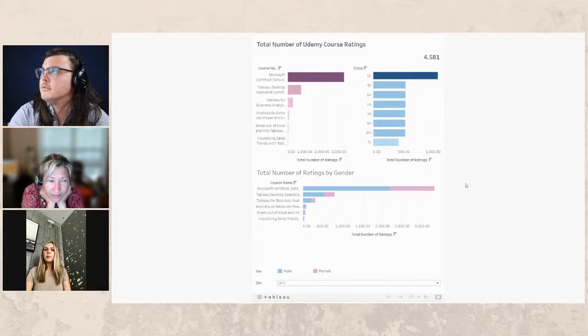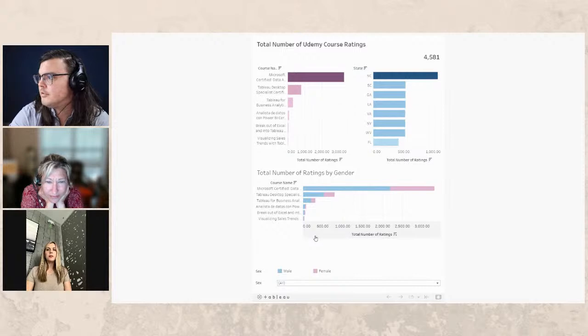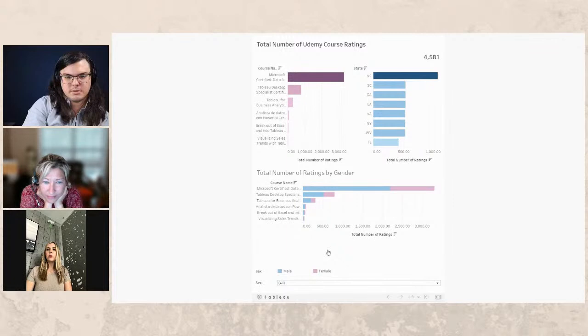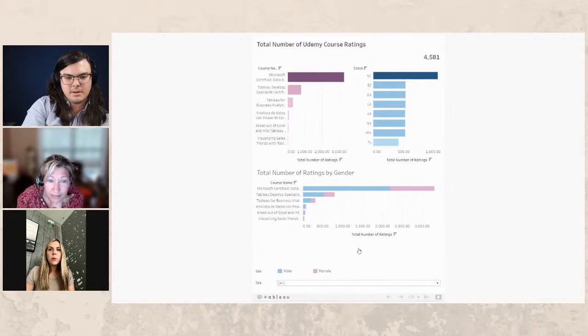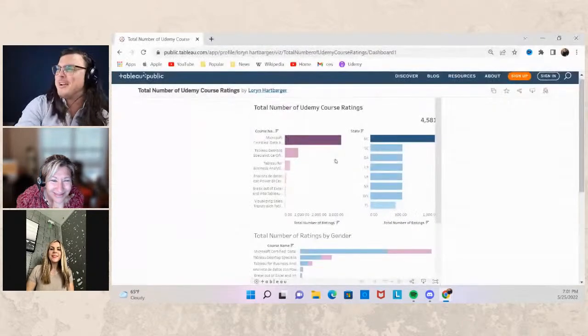And then at the bottom, we have it in a timeline. So you can see which courses are peaking at certain months. And you can go back and think what was happening and what you can do to revisit that interest and excitement on the courses. On the right. Where's the timeline? Go ahead. The timeline's at the bottom. Oh, you're looking at the wrong one. Sorry. I was like, wait, I am not.